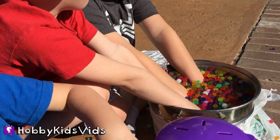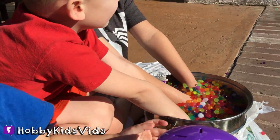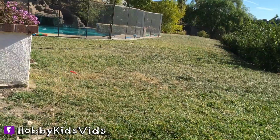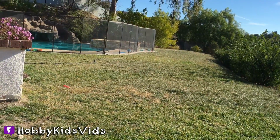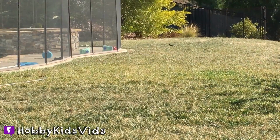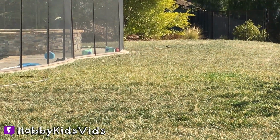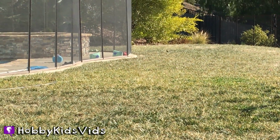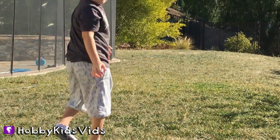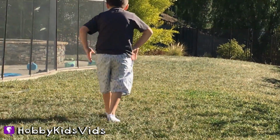It's getting the dirty grass. Yeah. Hey, look, a birdie. Where's the birdie? Way over there. Oh, boy. You guys see the birdie? Give a thumbs up if you guys can see the little birdie. Oh, yeah, I see the birdie. Oh, I can see. Oh, feed him. There's an Orbeez. Oh, he's gonna scare the birdie away.